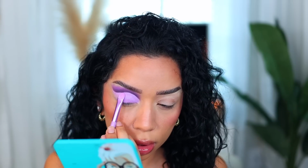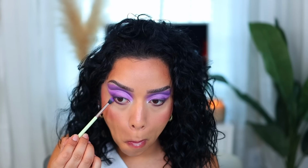I went in with Y3K Bouquet as well as the shade Lo-Fi, and I mixed those two and layered it all over the lid. And then I went back with this shade Switched Off as well as a little bit of Very Vivid, and I blended them both to create that eyeliner. And then I went back with a little bit of Virtual Violet and further diffused it.